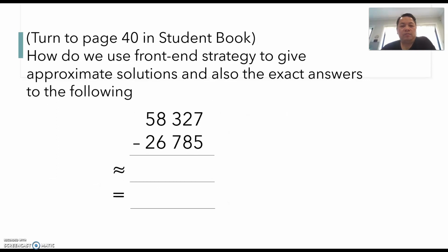So for this case, we have 58,327 minus 26,785. By rounding down, 58,327 becomes 58,000 and 26,785 will become 27,000. You actually get an answer of 31,000. And by doing the normal subtraction, first you work with the ones place, tens place, hundreds place, thousand place, and then the 10,000 place. And your answer will be 31,542. So that's how you should present your working in the student book.